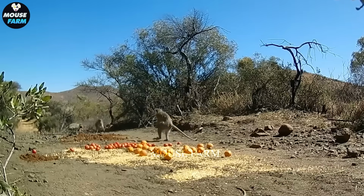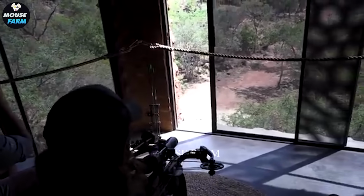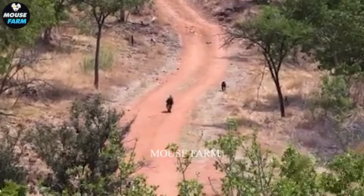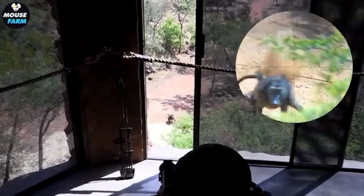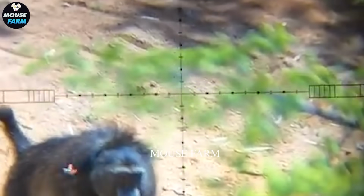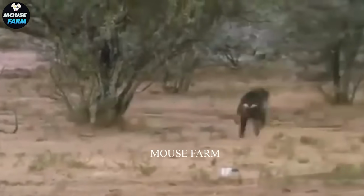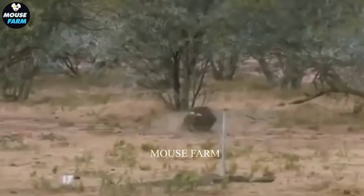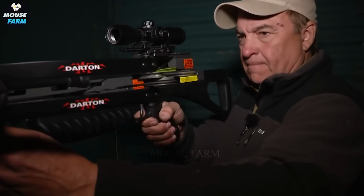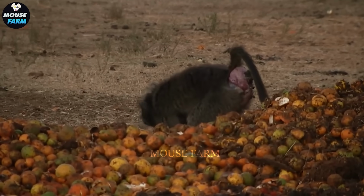Hunting has changed. Gone are the rifle shots, now there is only the silence of the bowstring. In the wilds of Africa, hunters face the challenge with only bows and arrows. Each arrow is tipped with a specialized bait designed to attract baboons, luring them in with a fruity scent.